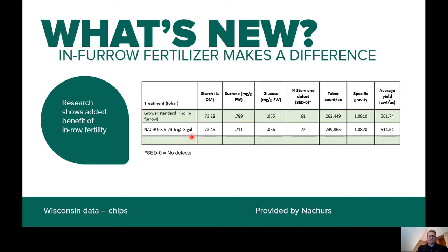But if you look here, the grower standard of no in-row fertility yields about 501 count weight per acre in this trial that they did. By adding 8 gallons of the Nature 624-6 right in furrow, they were able to bump that yield up to 514 sacks, almost 515 sacks. That's a big increase, and that's the ability to grow a better crop, to get the nutrients right at the start of its growing process, right when it needs those small amounts of nutrients and micronutrients and different things that the crop needs.